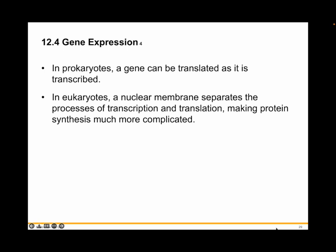Prokaryotic cells lack a nucleus, so a gene can be translated as it's being transcribed. However, in eukaryotic cells, the nuclear membrane separates the process of transcription and translation, making protein synthesis much more complicated. If you look at figure 12.12 on page 217, it walks you through the entire process.